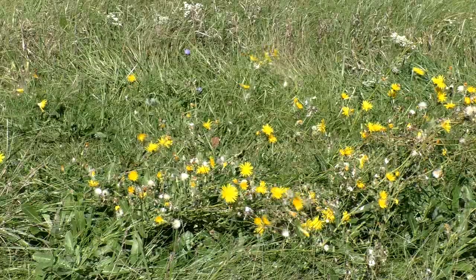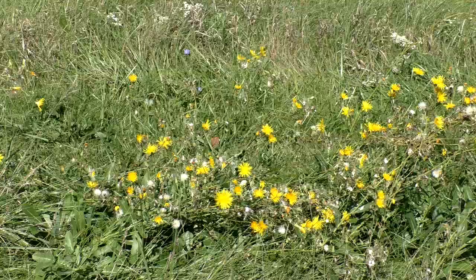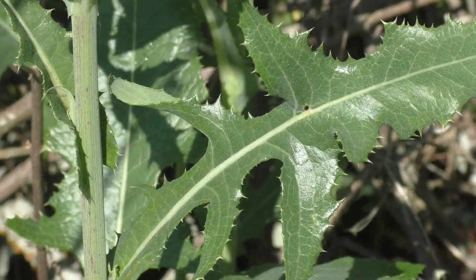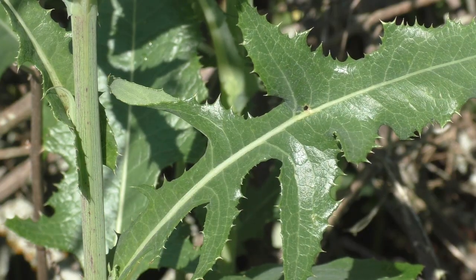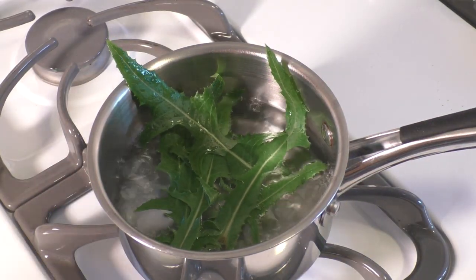Sow thistles are common weeds that invade fields, roadsides, vacant lots, and many other places in the city and country. Three species are found in Michigan, and all three of them have edible leaves. But in order to use those leaves, you need to trim the spines off their margins. You can also try boiling the leaves to soften the spines, but that may not be effective if the leaves are old or if the spines are stiff.